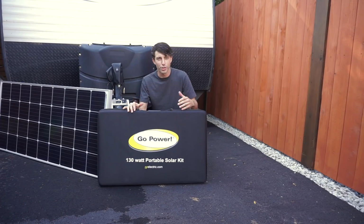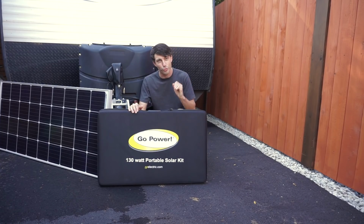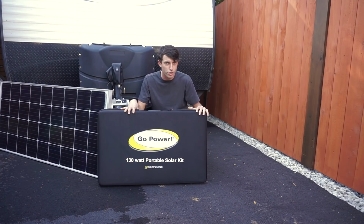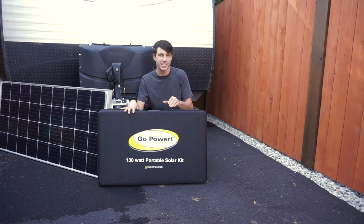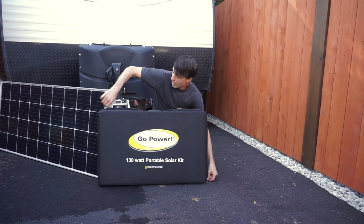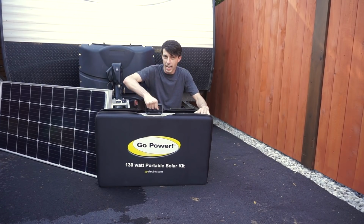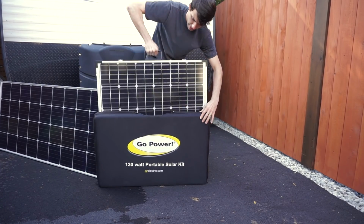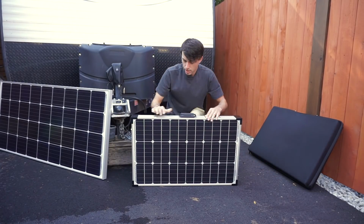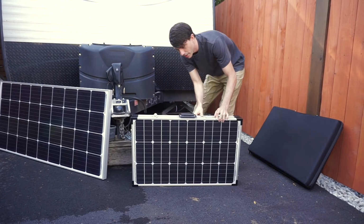And I wanna show you guys this portable folding panel because I've never had anything like this before, and I think it's really cool what Go Power has done with it. First off, it comes with this nice hard shell carrying case to keep it protected when you're traveling or when you're just not using it. So go ahead and unzip that. And it's got a nice carrying handle right here. And it snaps together so it's retained. Go ahead and open it up.